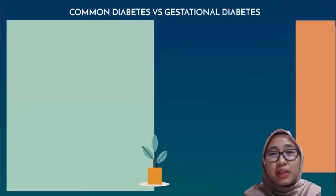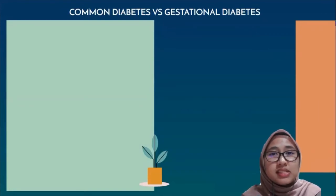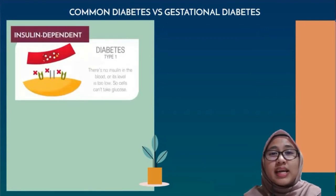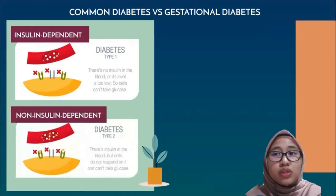Next, I will emphasize the differences between common diabetes and gestational diabetes. There are two types of diabetes mellitus, which is type 1 and type 2. Type 1 diabetes is also called insulin-dependent diabetes. It begins in childhood. Type 1 diabetes is an autoimmune condition, and it happens when your body attacks your pancreas with antibodies. The organ is damaged and doesn't make insulin. While type 2 diabetes used to be called non-insulin-dependent.